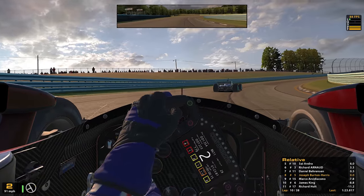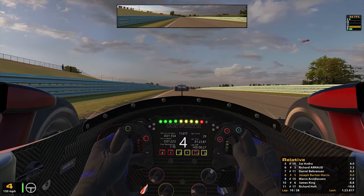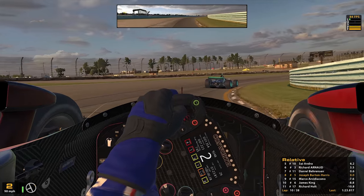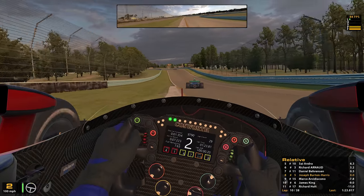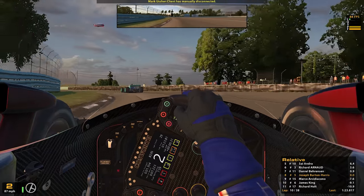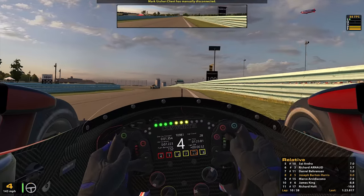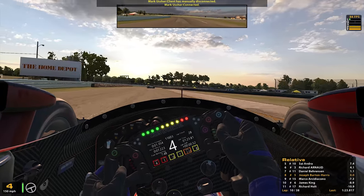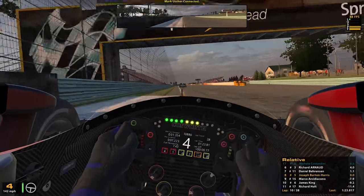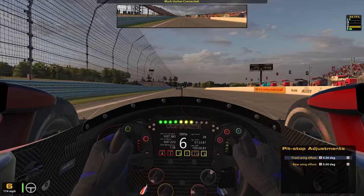Man, my fronts are going. I just literally had that same thing. The problem is, I've been following this guy in front of me for a while now, and my fronts have just been going ever since the start. Yeah, no, I'm thinking about taking front wing out now. Really? Oh, I'm so loose.